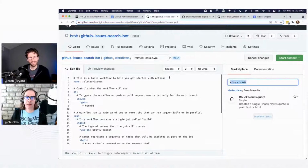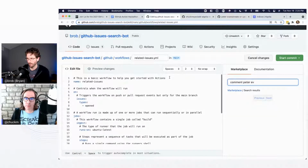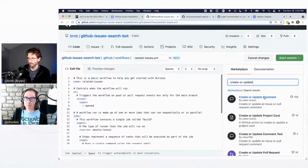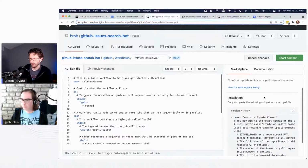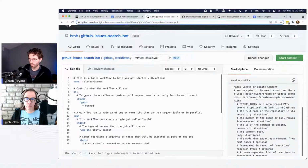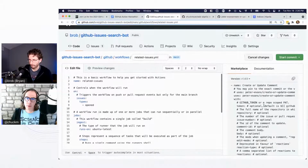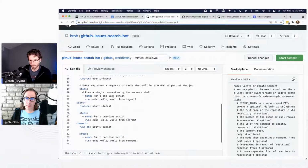Okay, I'm sorry. Anyway, that's not what we're looking for. What are we looking for? I forget. We want the commenter. Oh, that's right. Where are you, Peter Evans? Create or update comment. There you are. 188 stars. All right. So this is an entire workflow. We don't want the entire workflow, right? Which is fine, although I can't actually scroll within here. Oh, can't we? Can we copy that and then paste it in? Oh, look, yeah, we would put it as a step, yep. Okay, yep, we can do that.